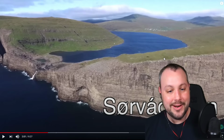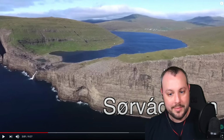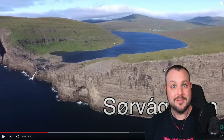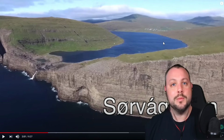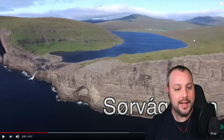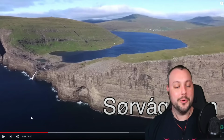And places like this are out there. Again, we don't have much for scale for how tall this thing is, but I mean, it looks absolutely massive. And it also looks gorgeous. I kind of want to swim in that lake, but at the same time, I'm afraid I might get shot out of it. That is so cool. That is absolutely gorgeous.